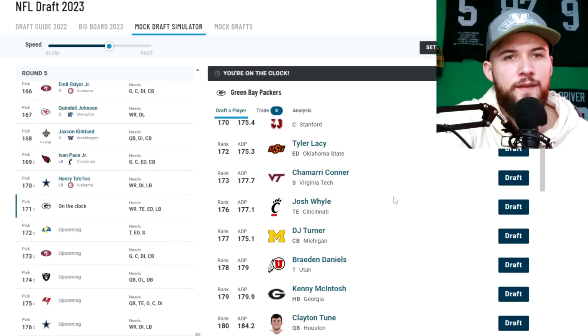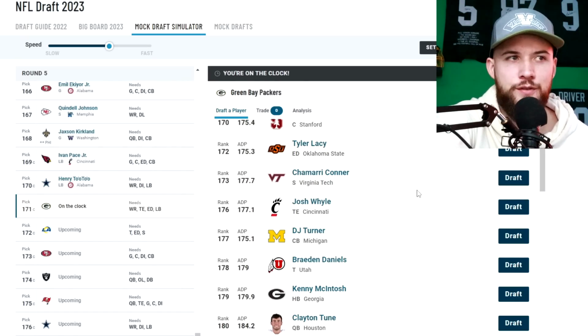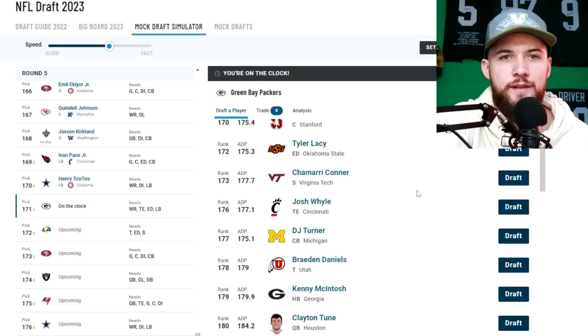So for our last pick in this 5-round mock draft, I think I'm going to look at the cornerback position. I think the Packers should add a corner at some point in this draft.